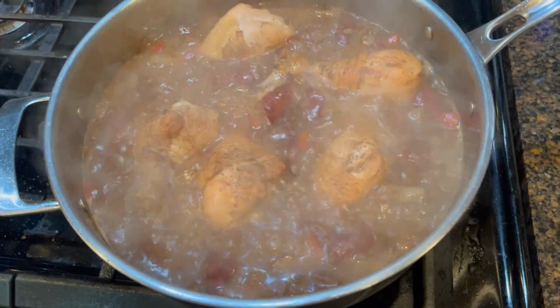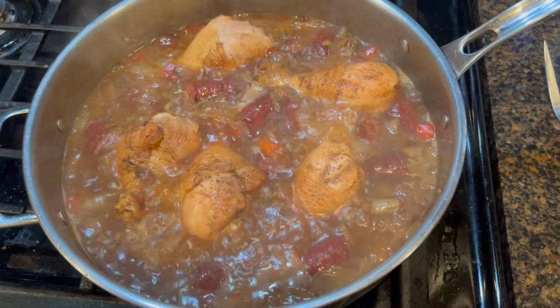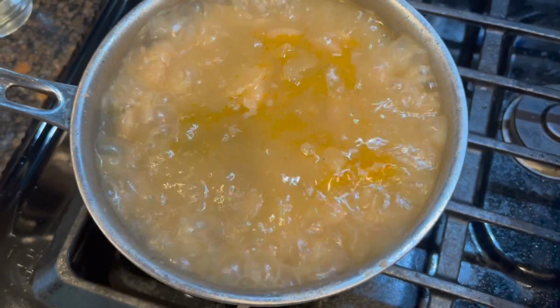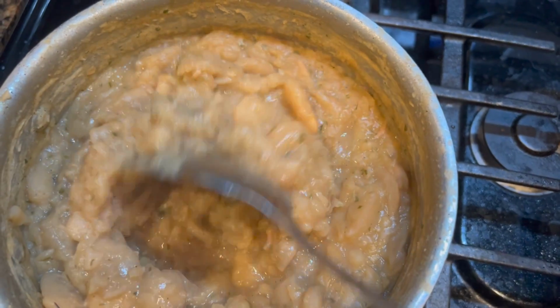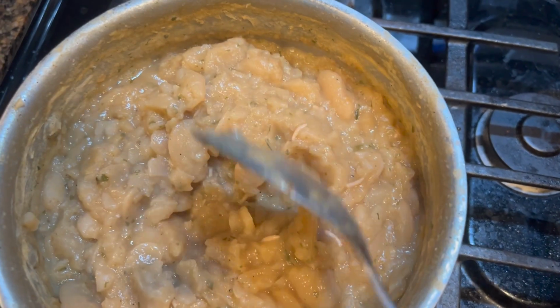We're gonna continue to cook, this time with the lid off, so that we can condense this liquid and form a gravy. The beans are falling apart, they are soft. Another 15 minutes and they should be perfect. This is what the beans look like when they're ready. The last 15 minutes made the world of difference. They just broke apart and they're very soft and tender.